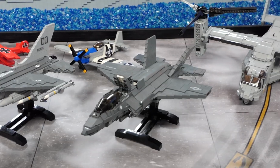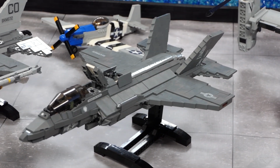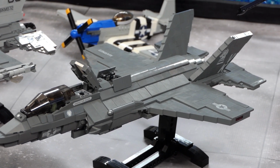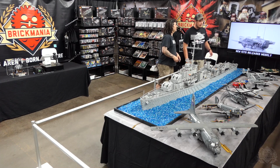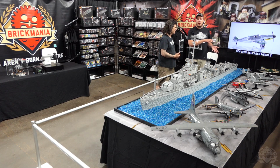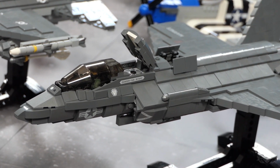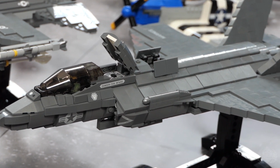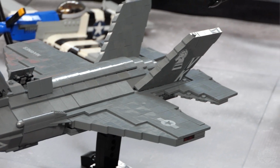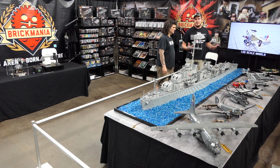In front of that, we have an F-35B Lightning. This is the Marines version. So you have the short takeoff and vertical landing, the STOVL. This is an awesome example of a typical Brickmania kit just because of all the features on it. Cody's told me a couple of times it's got like 30-some moving parts. All the doors open, everything that's supposed to work works. That's what you get when you buy a Brickmania kit: something that looks like the model and also has the functions of it, which is super cool.